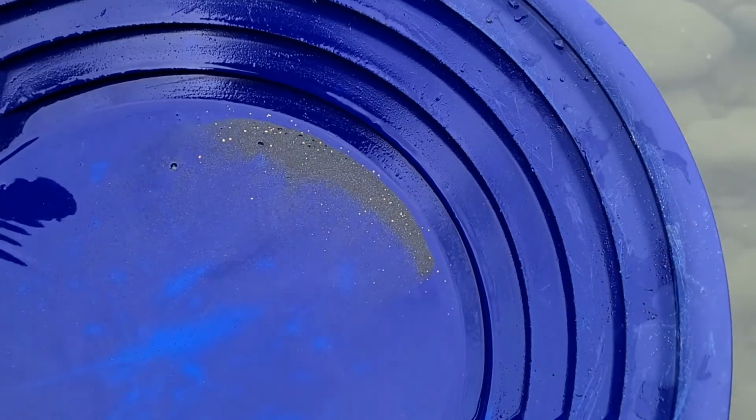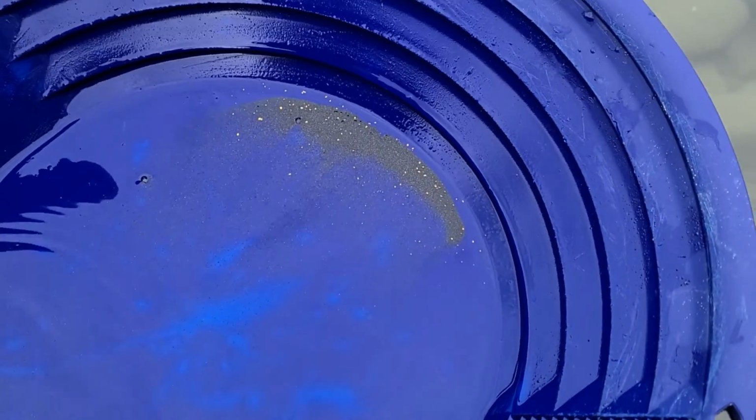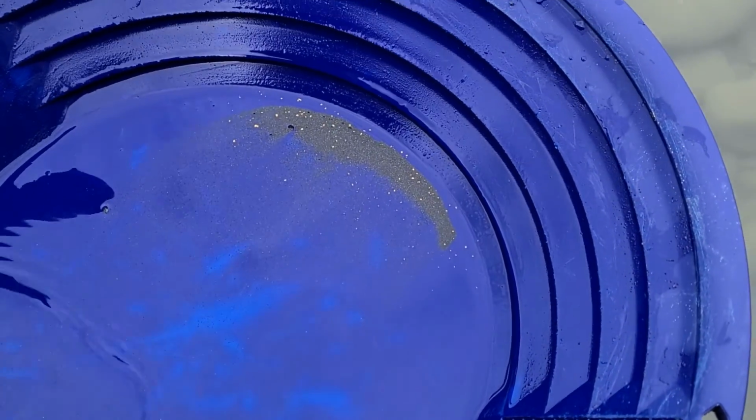How many specks are you guessing at this point? About 500. And they're not little dots. No, they're nice. They're fair size. Well, for flour gold. And this is about, what, the third hole you dug this morning? No, this is my first pan of the day.